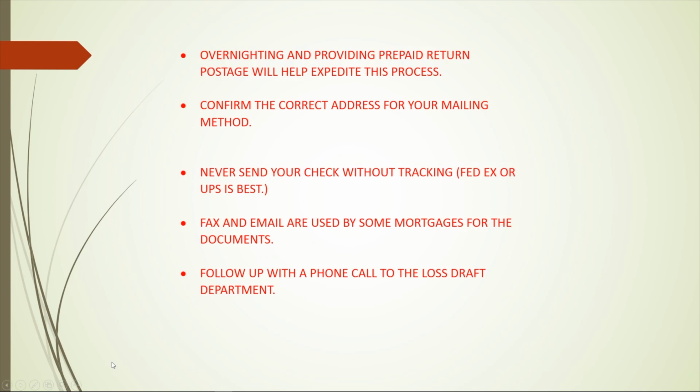There are several ways that you can do this that might help expedite the process. You can overnight your insurance check with that stack of documents to the insurance company, and to expedite them returning it to you, you can even include a prepaid envelope for them to return it to you. There are different addresses by which they want to receive their mail, so please check on the paperwork to make sure that you're sending it to the right P.O. box or the right office. Overnighting has a different address often than regular mail.